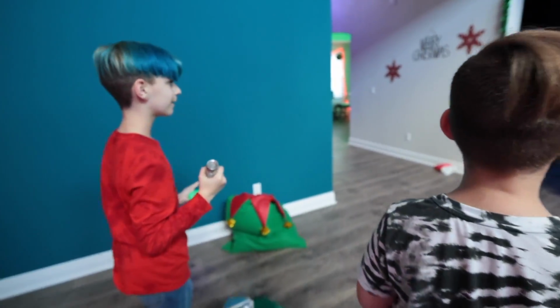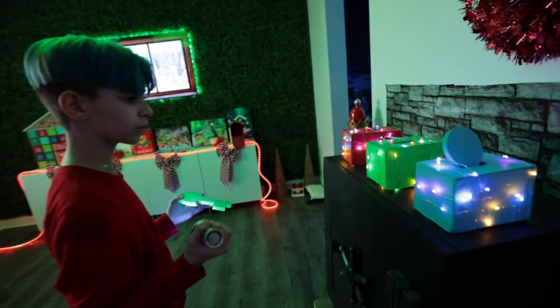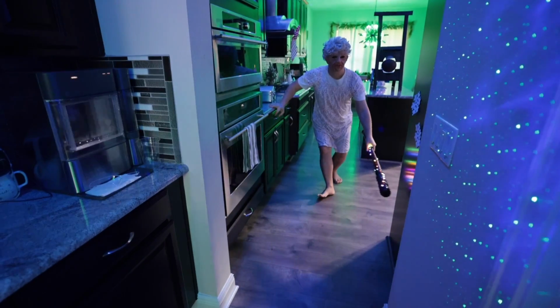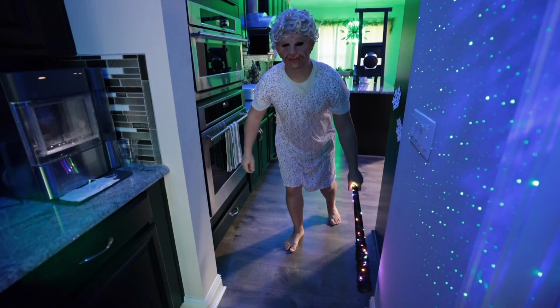Wait, no, we still need one. There's Granny, there's Granny. Oh no, wait, this is the final key. It needs the red one. Which it must be in there. There we go. Where are you?